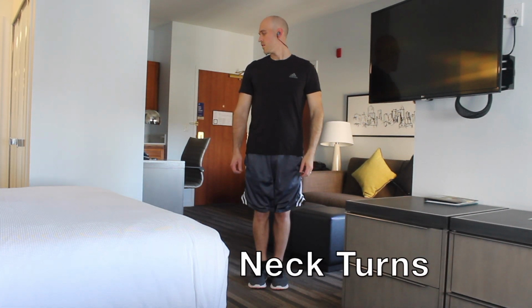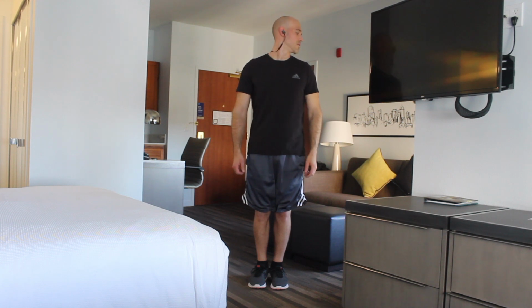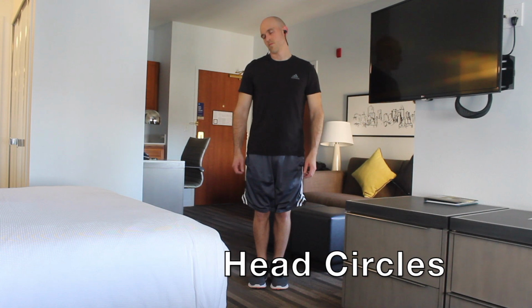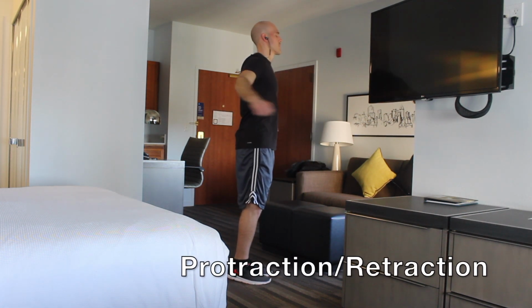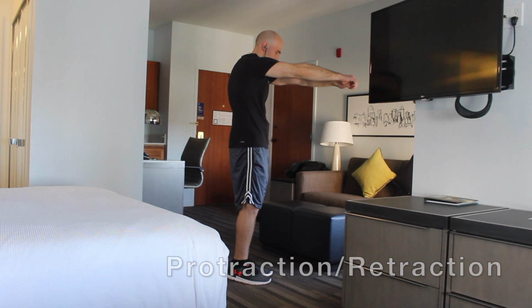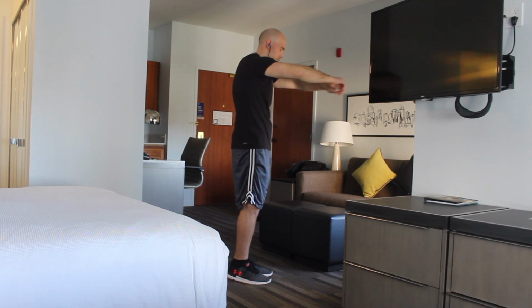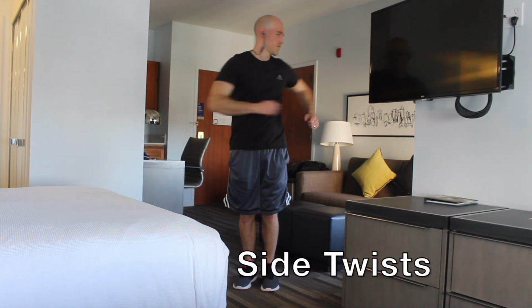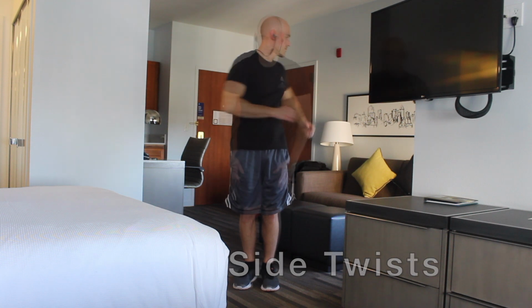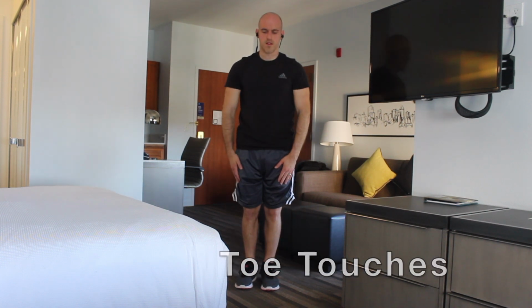Alright, then I just did some basic movements like neck turns to warm up the muscles in my neck. And I also accompanied those with some head circles, another good movement just to warm up the neck and loosen things up. I did some protraction and retraction of the scapula. Pulling apart my shoulder blades and squeezing them together like that really warms up the muscles around the shoulder blades. Did some side twists to warm up the obliques and other parts of the core. And I did some toe touches for the hamstrings and my waist.